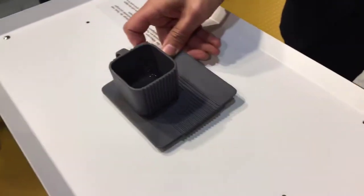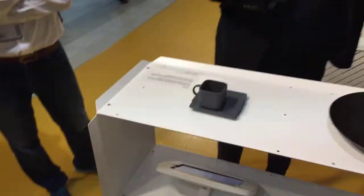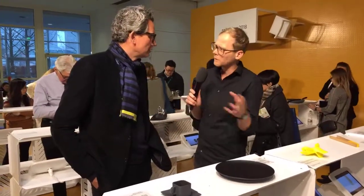I select purely based on the products, so the products are unpacked and laid out, and there's information which comes with them, so that actually the company names are almost invisible at that point. Later on, it's not about who made them, it's about what they've made.